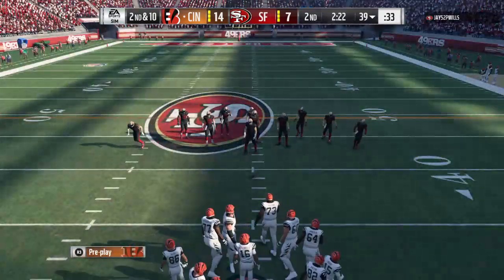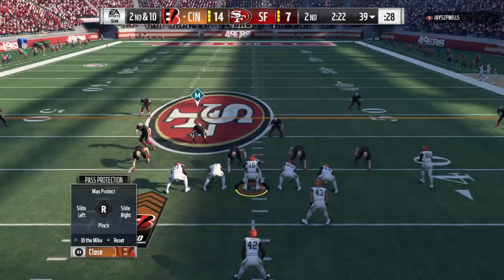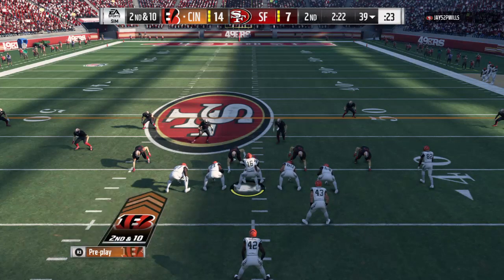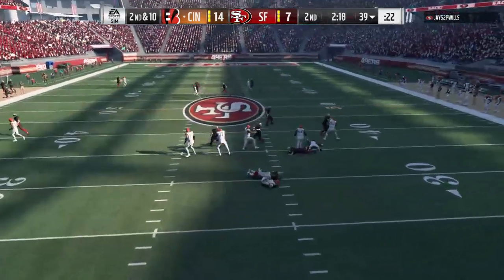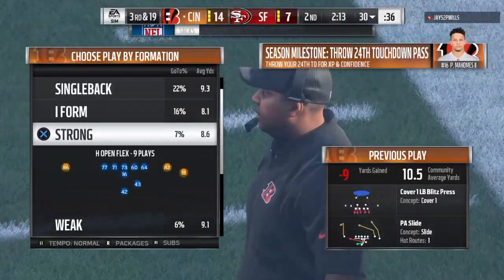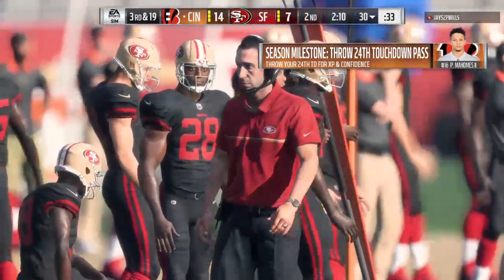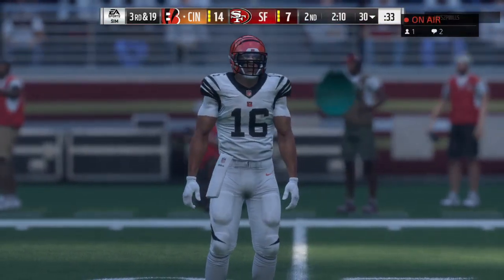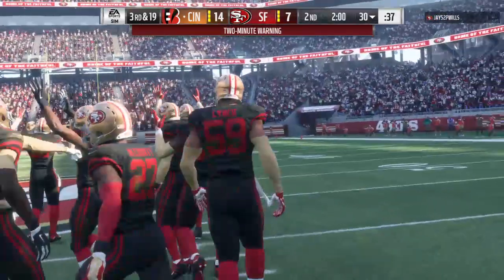Unable to connect on the first down pass play. Now it's second down. Now here's Mahomes. Rush coming, and he's taken down. Aaron Lynch not dropping into coverage. He comes on the blitz and takes him down for a loss of 9. Going to need better protection here. 3rd and long following the sack from Mahomes and company.